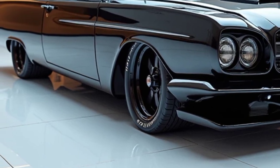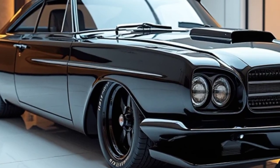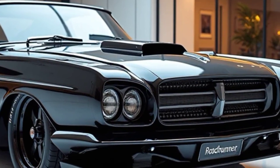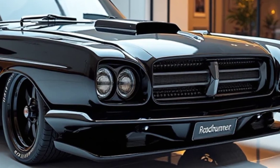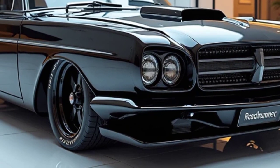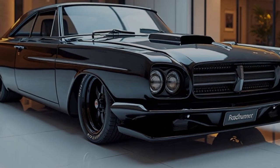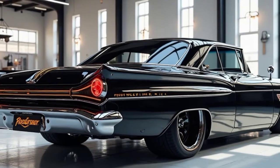For those who still crave the sound and feel of a combustion engine, a naturally aspirated 6.4-liter V8 is available in limited numbers, accompanied by a 6-speed manual transmission, a rare and welcome offering in today's market. The interior of the Roadrunner blends retro styling with futuristic functionality.